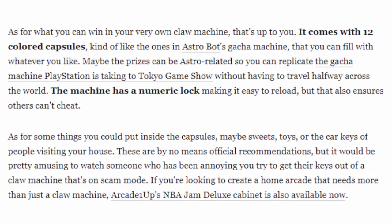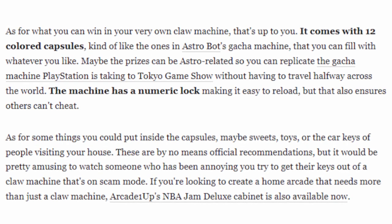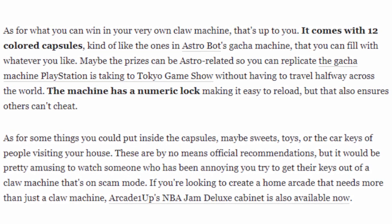The machine has a numeric lock, making it easy to reload, but that also ensures others can't cheat. I do appreciate the move of them including a lock for the door. That way somebody can't just walk by and mess with you while you're trying to win something. I do think it's kind of funny though that they did this, because this is going to be in your home. It's not going to be for commercial settings or anything like that. So what, your kid or your spouse walks by and just grabs a toy out of it, what are you going to do?